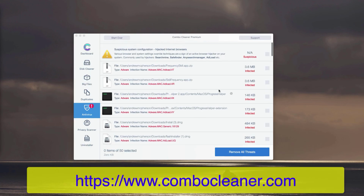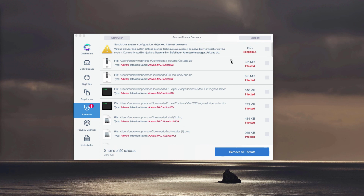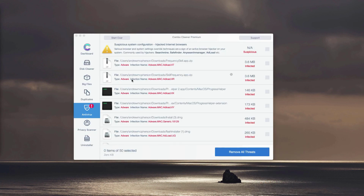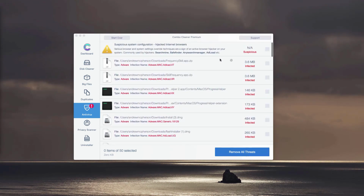You may do it with each specific threat, adware or malware that may be the part of your computer. So click on this icon, Show in Finder. As I said, this will show you its location, and you may remove each detected threat manually and absolutely for free. Or you may perform the automatic malware removal. However, this will be done with the premium version of the program.